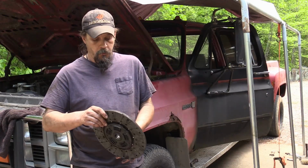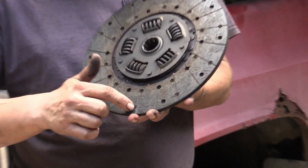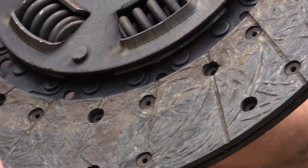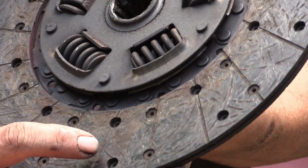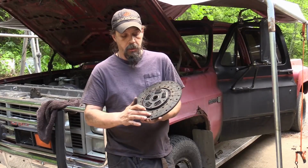So let's do this clutch. This is actually the clutch plate. If you look, there's little lines in it. That's generally, when you have them out or going to put them in, if those lines aren't there, it's a really good indication that the thing is just about worn out.